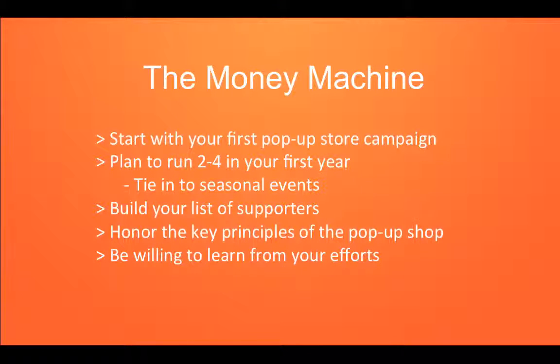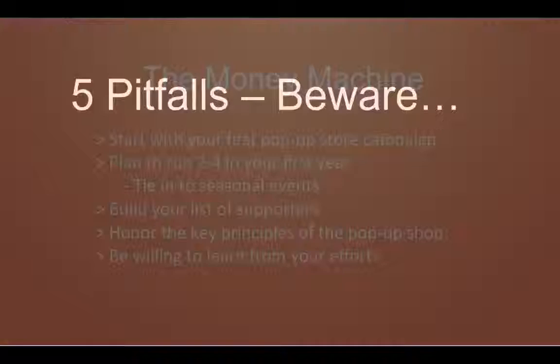So make sure you're honoring those principles of the pop-up shop. And then lastly, be willing to learn from your efforts. Write down the great things that you did and write down the things that you'd like to change for the next time. Those notes will be invaluable when you launch your next pop-up store.